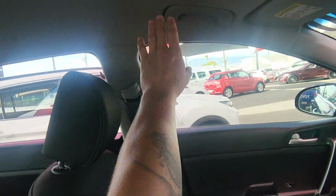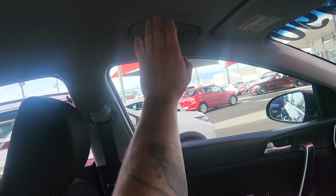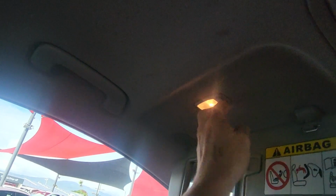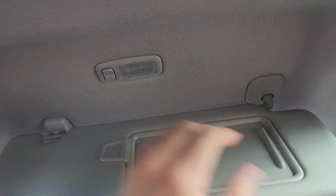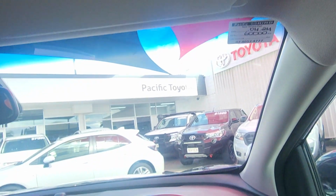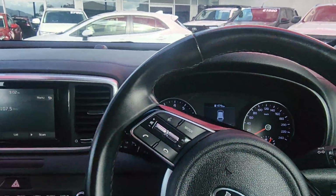Adjustable seat belts and all the drop down handles on all sides except the driver's side. A little tiny little mark up there, but we've got all the mirrors, lights, everything all on the inside here. Sunny holders at the top, and same thing, little mark there, but same thing all on the driver's side, working perfectly there as well. So I'm going to leave it running for a second.